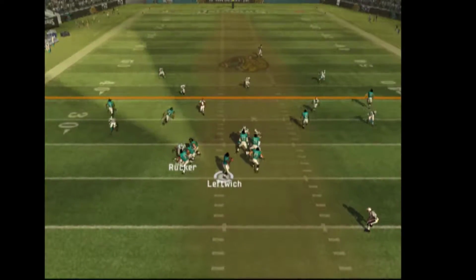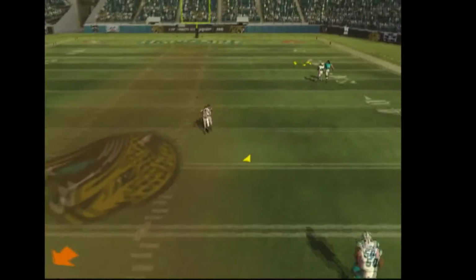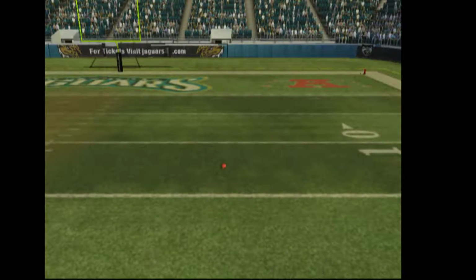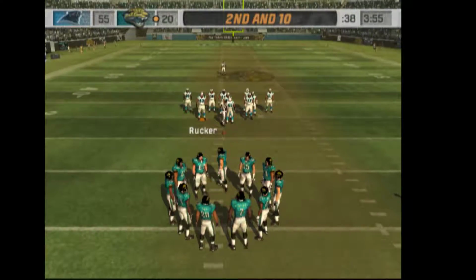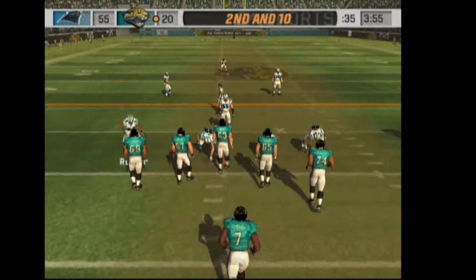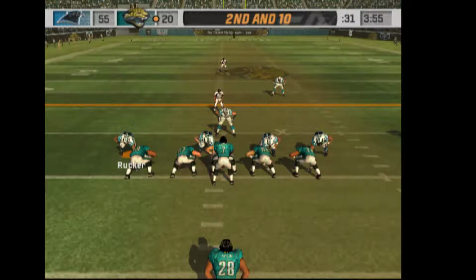Carolina using 3 linebackers. Looking for something long. And he can't find a way to keep possession. Even though that pass was incomplete, that kind of pass stretches the defense, softening up the middle for passes underneath, while allowing the running game to take advantage of a little more room at the line of scrimmage.